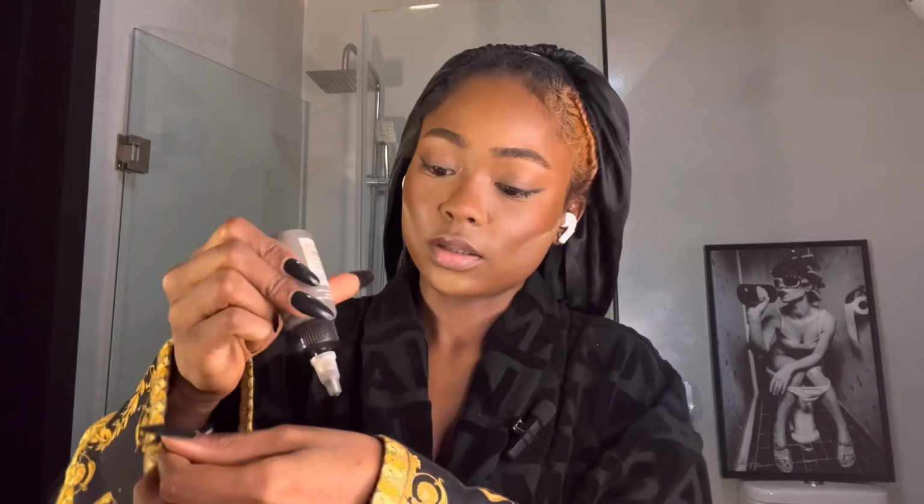I'll take this bond. This is the bond I use. Don't come for me because this is what I use. The other lash glues, they don't ever really work. Your lashes always come out at some point, and sometimes they leave like a white cast on your face.